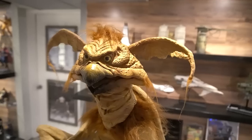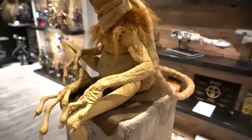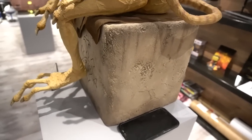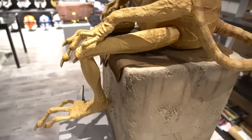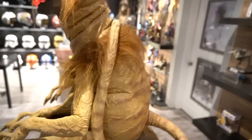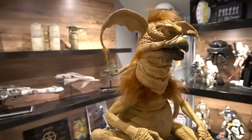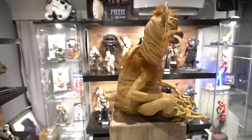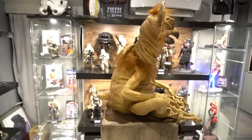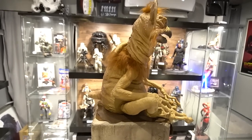He looks like he could talk at any second, you know? And look at the rock that he comes on, the stand. It looks like real rock, but it's not. One of my favorite things about Salacious here is how he looks like a puppet. He looks like you could put your hand into him and use him as a puppet and talk.